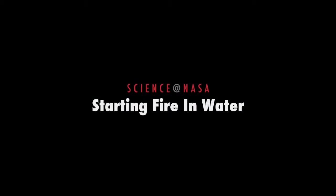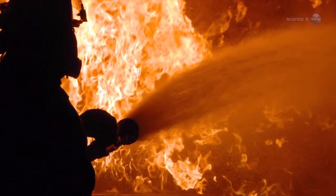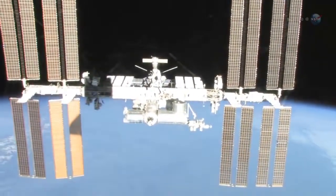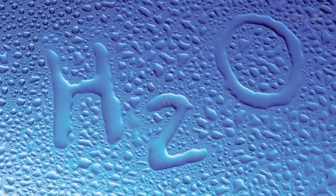Starting Fire in Water, presented by Science at NASA. When firefighters want to extinguish a blaze, they often douse it with water. Astronauts aboard the International Space Station, however, are experimenting with a form of water that does the opposite. Instead of stopping fire, this water helps start it.